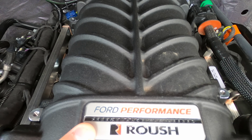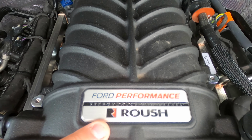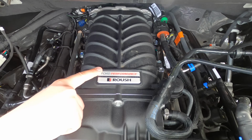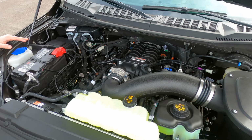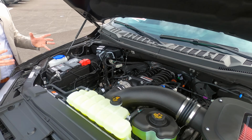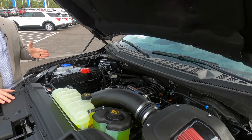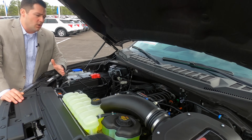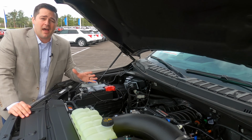So let me translate that. When Roush was developing the supercharger, they had all of the research data from Ford Motor Company, so that way they can push the motor to its limit without sacrificing any reliability or daily drivability. Yes, you can get a supercharger from Whipple or a twin turbo kit, but long term, that engine may or may not hold up.